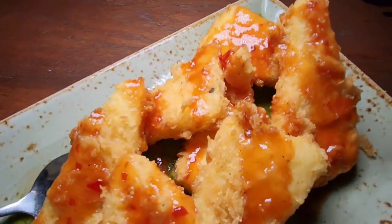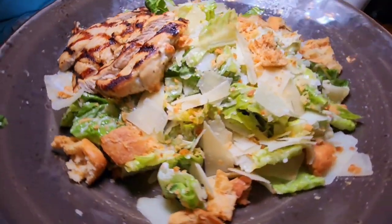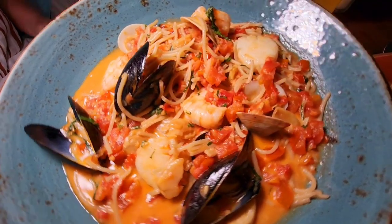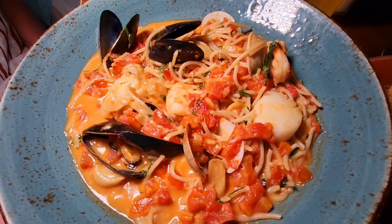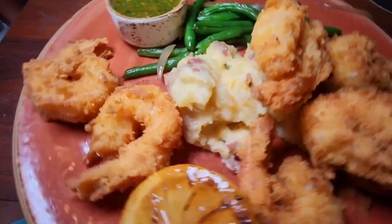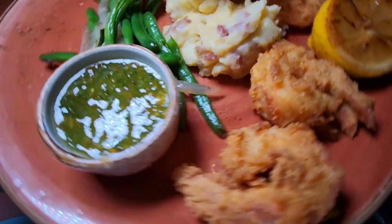Or how about some fried Casablanca? And the Caesar salad with fresh shaved Parmesan cheese. And the tasty mussels, shrimp, and pasta. And you can always enjoy the fresh catch of the day. Or that tasty fried shrimp.